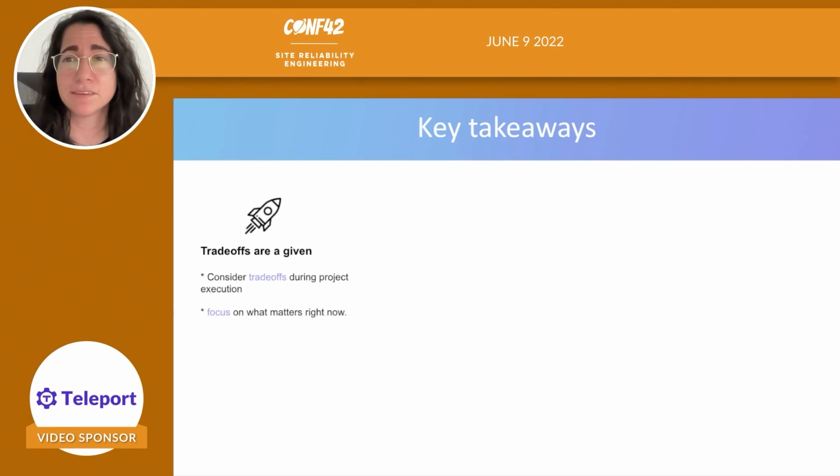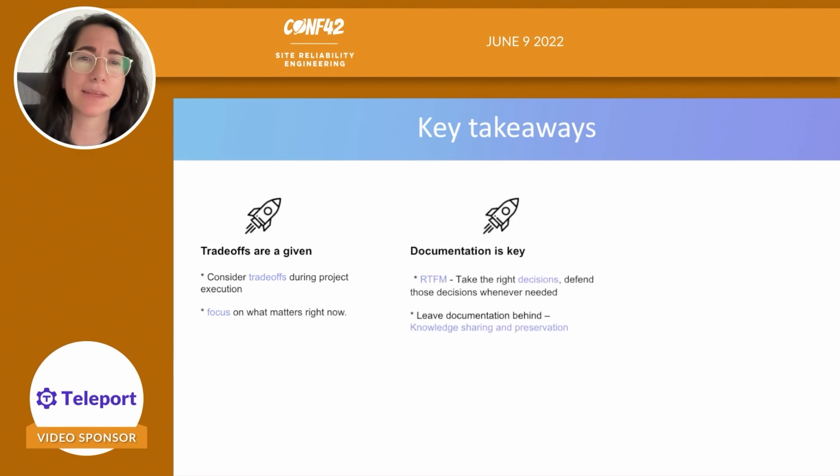Trade-offs are a given. You will always have a lot of things to consider and take into account. I really had a lot of things to think about and juggle and decide: this is important right now, this is not important. So, deadlines and mandatory and nice-to-have implementations and a lot of things. So you need to make sure you execute based on that, because it's fun to play with the cool features that the UI offers, but if you're under a tight schedule, you should focus on what matters right now.